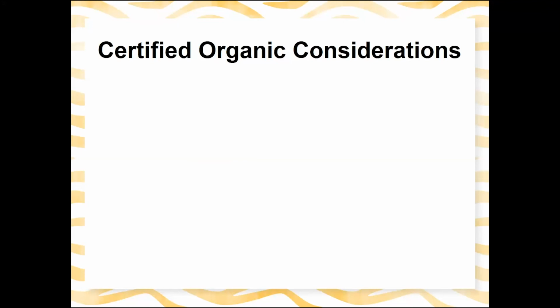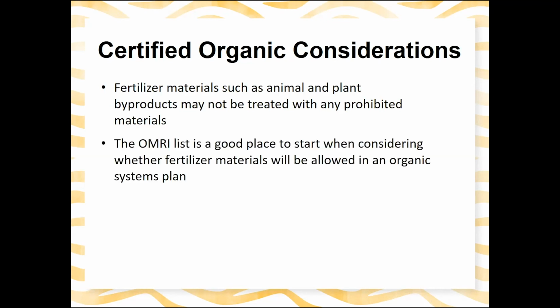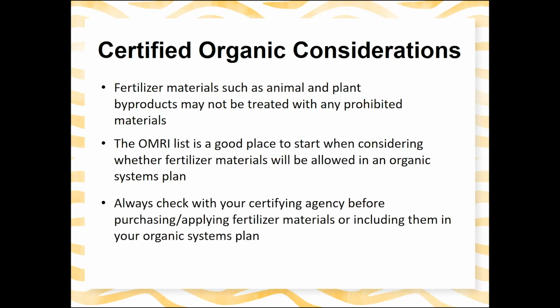For certified organic operations, you must consider that fertilizer materials such as animal and plant byproducts may not be treated with any prohibited materials. The OMRI list is a good place to start when considering whether fertilizer materials may be allowed in an organic systems plan. However, always check with your certifying agency before purchasing or applying fertilizing materials or including them in your organic systems plan.